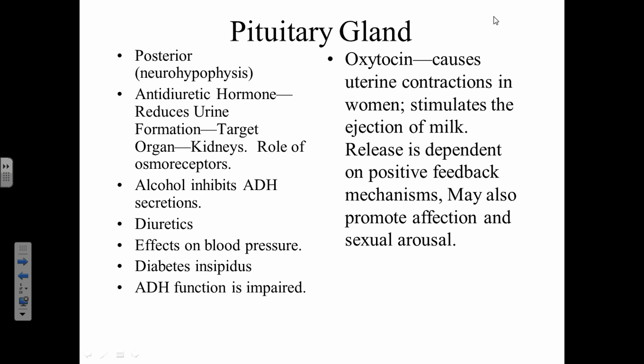And what do we say a diuretic was? It's something that makes you go, something that makes you urinate. So ADH reduces urine formation. And it does that by essentially telling the kidneys to reabsorb what? Reabsorb water. I take it out of the urine and put it back to where? Back in the blood.